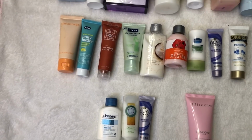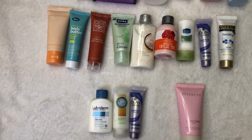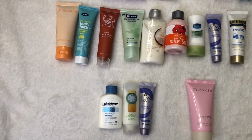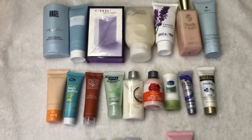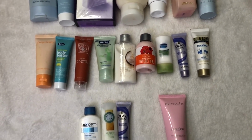Overall, for all 3 parts of the body lotion, my numbers went down by 5, which isn't great. I finished 7 and 2 came in. So overall my numbers went down by 5. I wish it was more. I finished off a body butter too.